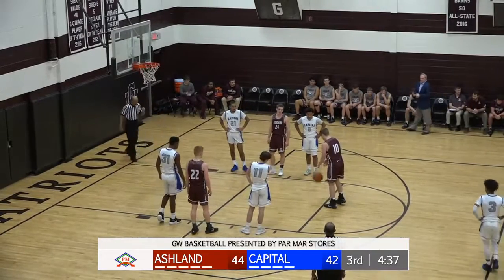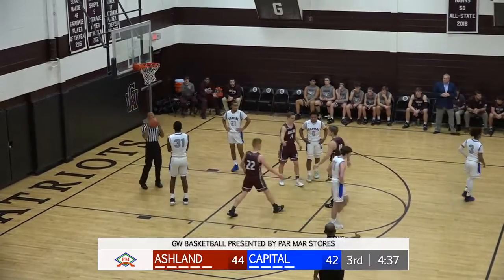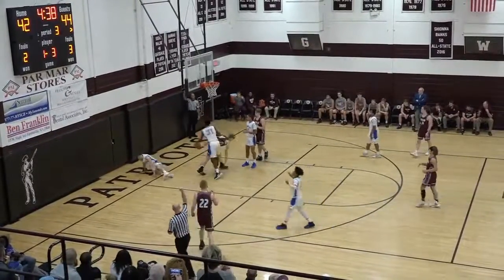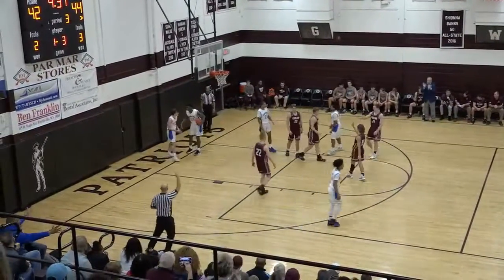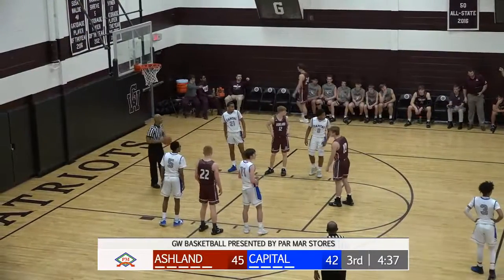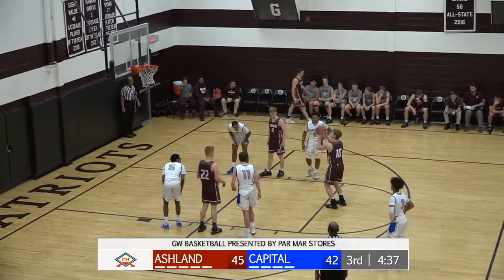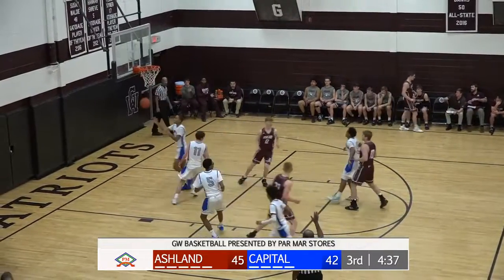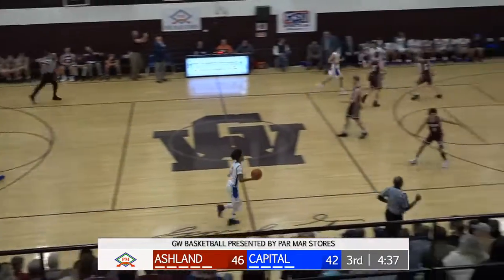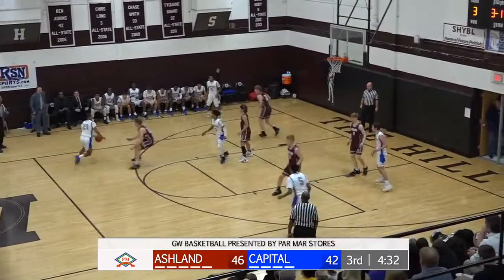Shooting 2 will be Ryan Atkins. Money. First time ever broadcasting here at GW, and these rims are friendly. My kind of rims. But again, against that 2-2-1 press, what you do is you just simply pass over top of it, get in the middle, and then you have numbers. Second free throw is good. And the Tomcats are now 11 of 12 from the free throw line. They've opened up a 4-point lead.